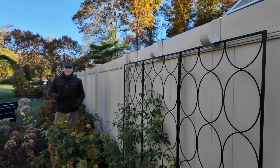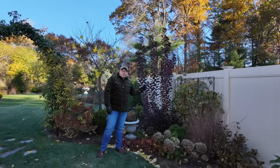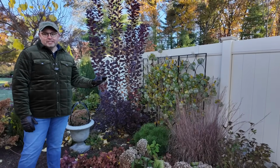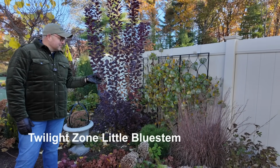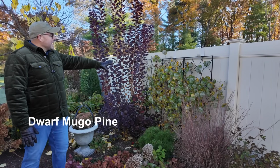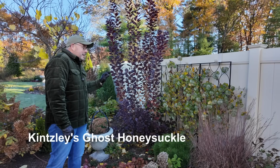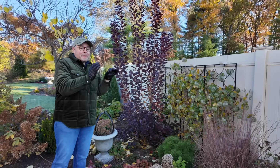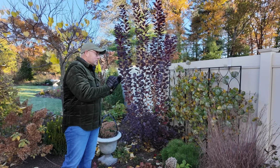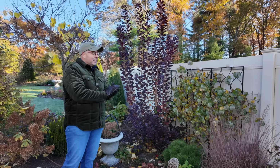Came in very handy. Capping off the hydrangea hedge right here, we have another blue stem. It's also called a turkey foot grass. This is Twilight Zone grass with a dwarf mugo pine. On another set of trellises back there, that is Kinsley Ghost honeysuckle, planted probably 3 or 4 seasons ago as a tiny little thing. And it really is true to that sleep, creep, leap, because this year it leapt, and I love it.